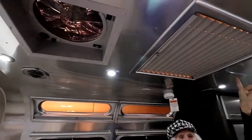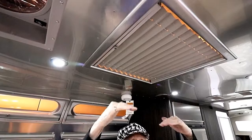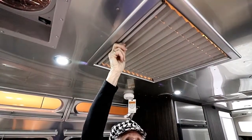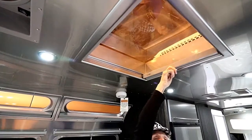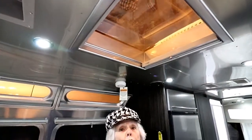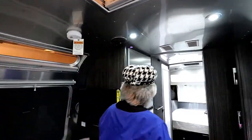And this I thought was a fantastic feature because you have a little blind. If the sun is just right here, you just pull the shade closed. Otherwise, open it up. You can see the moon. That's really a nice feature.